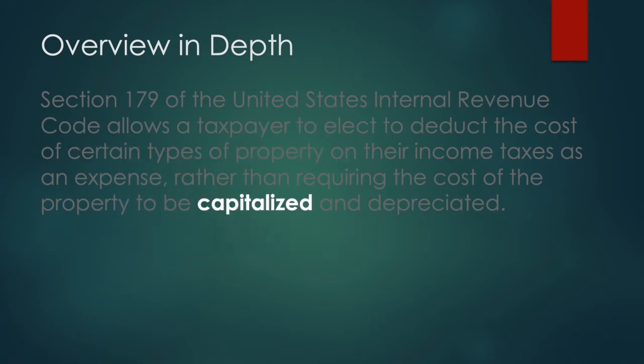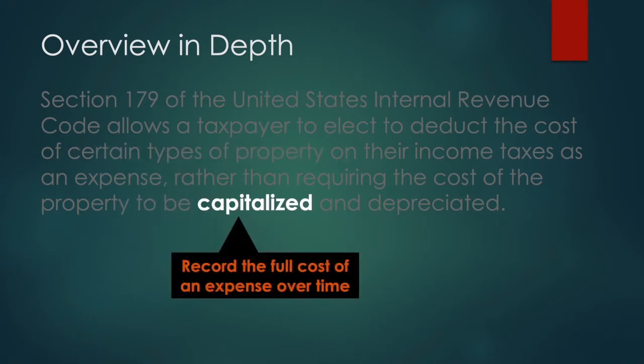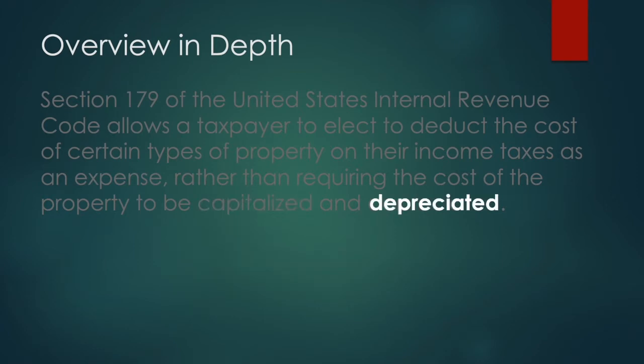Third, let's define capitalize. To capitalize is to record a cost or expense on the balance sheet for the purposes of delaying full recognition of the expense. In general, capitalizing expenses is beneficial as companies acquiring new assets with long-term lifespans can gradually write off or amortize the costs. And finally, we have depreciated.